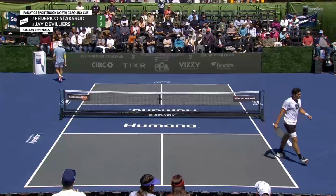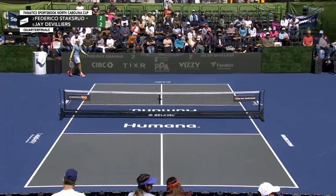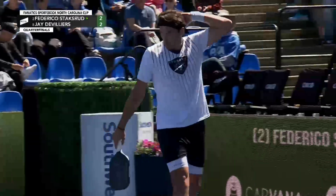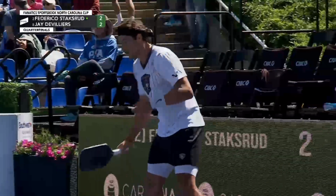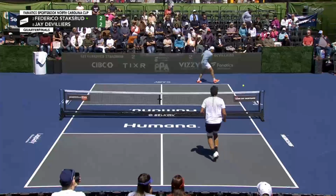Jay clapped the paddle, but I think a better shot would have been the answer there. Yeah, Federico really mishit on the first volley, and it actually worked out to be a perfect neutralizing shot into the kitchen. A bit fortunate. Point.